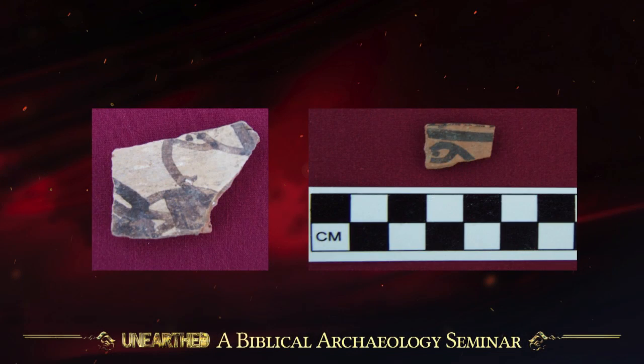Okay, so what do we find here? We find stuff like this. You gotta realize, this is the size of your thumbnail. But somehow one of the scientists caught it because they were going slowly. There's no way that I would have caught it because I probably would have been flying with a pickaxe. But every little piece counts, okay? This is something the size of your thumbnail, and this is something that screams early Philistine presence.